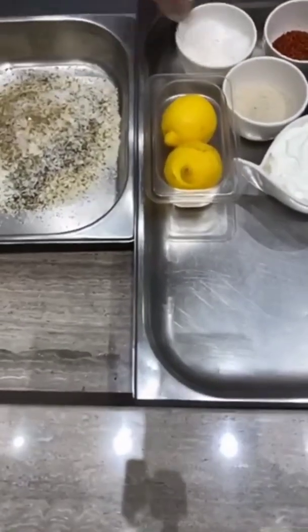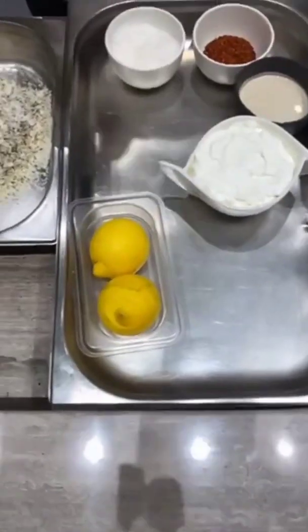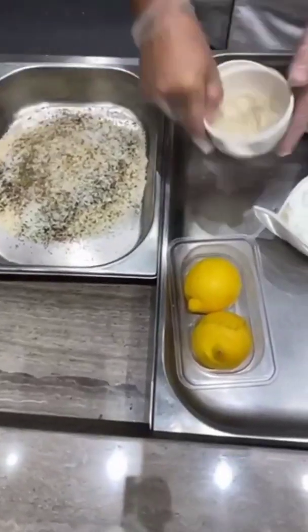And we're just gonna season it with some Maldon salt, which is sea salt, and some white pepper. Then we're gonna mix them up.